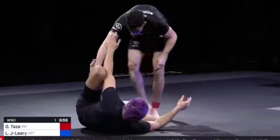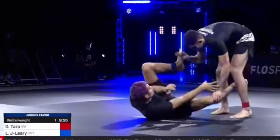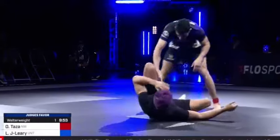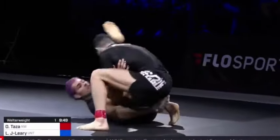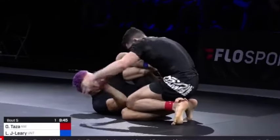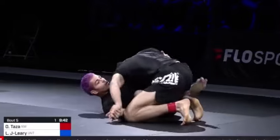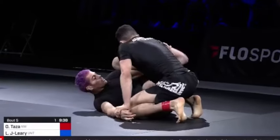Yeah, it's an interesting thing here when you think about... Judges favor Levi Jones-Leary. When you think about the key of what needs to happen here for both athletes, Levi Jones-Leary is looking for these entanglements that he can only get if Taza's coming forward. So we may see a little bit of a change up in action if he has to push the pace himself, if Taza's not going to be coming so far deep into the guard.